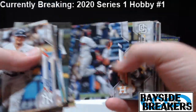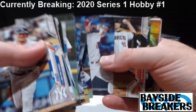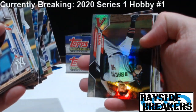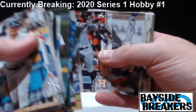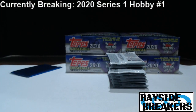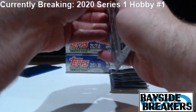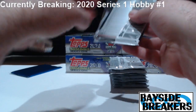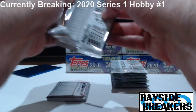Nope. A different logo like that threw me off. There was a Jordan right there for you, Law Dog. Chrome is Andrew Chafin for the Diamondbacks. '85 of Tatis. Oh, sorry, Mike. What team do you have, Mike?